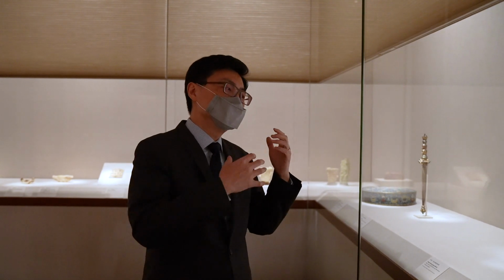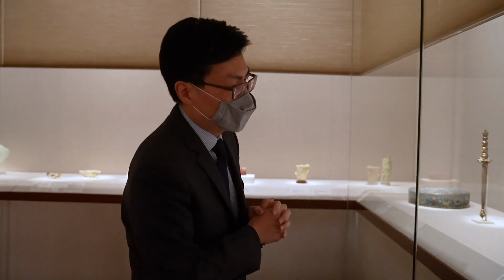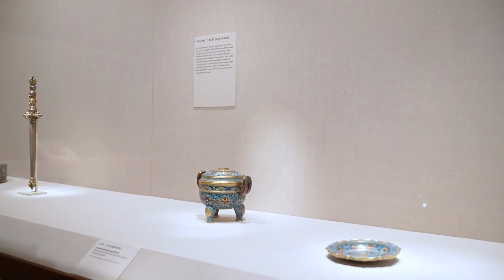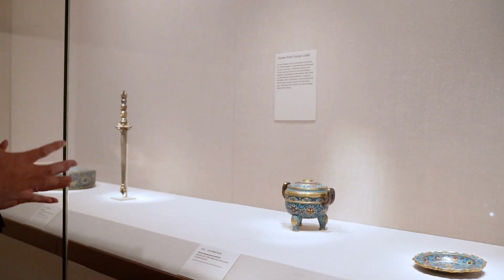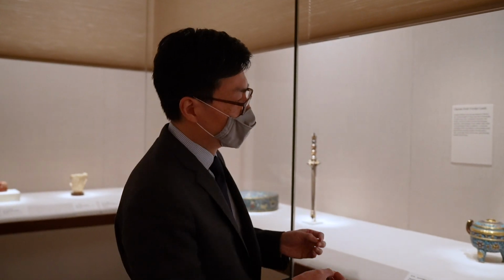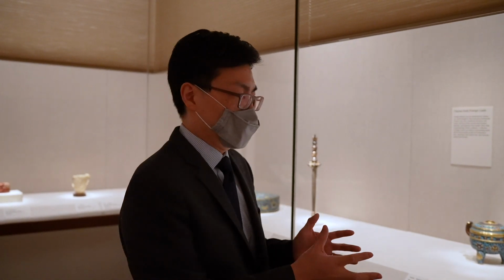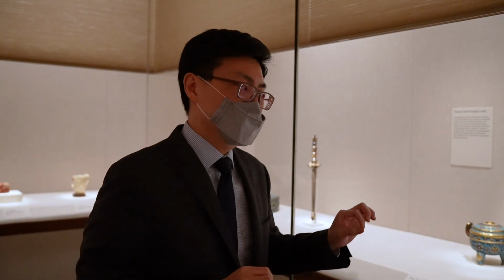So this cloisonné, we know cloisonné started in Europe. But in the 14th century, it gradually was brought into China. Interestingly, at that time, I call it Arabic ware because it probably came from Arabic Muslim merchants who brought them to China. But the Chinese artists created lots in the imperial workshop in the early 15th century, making them very unusual and very luxurious pieces.